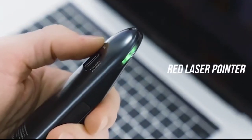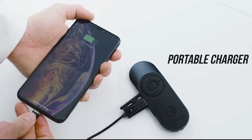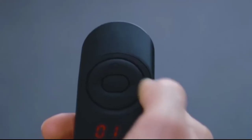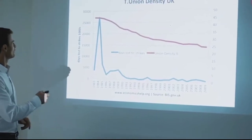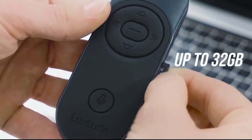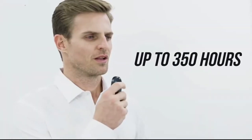You can use this compact presenter as a presenter, red laser pointer, recorder, flash drive, and portable charger, giving you all the options so that you can give your presentations without a hassle. It offers a range of up to 30 feet, meaning you can move and give your office presentations freely with peace of mind. Featuring a built-in flash drive that gives you easy access to up to 32 GB of extra storage.